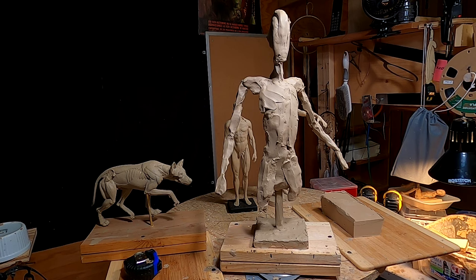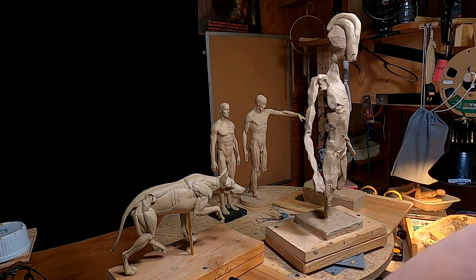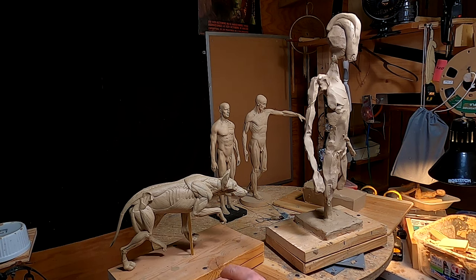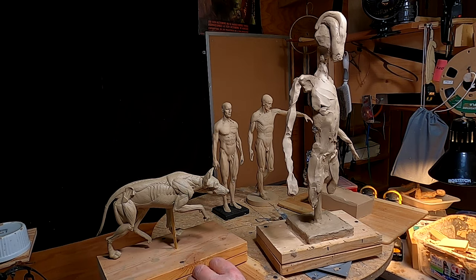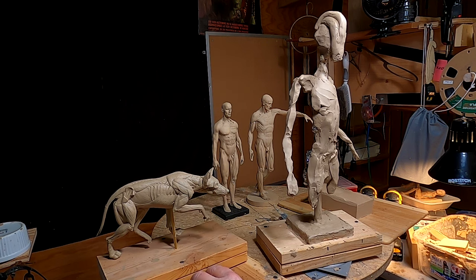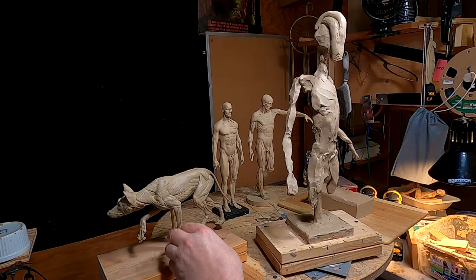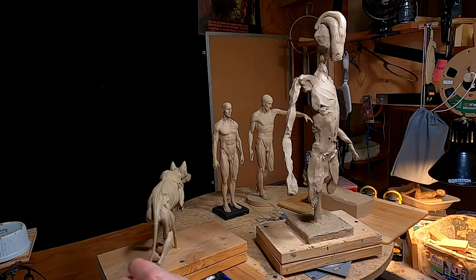I've got my reference for the male figure and for a wolf. This is a maquette I got. I can't remember exactly where I got this wolf anatomy maquette, I think it's Anatomy Tools. And this isn't the stand it came on.